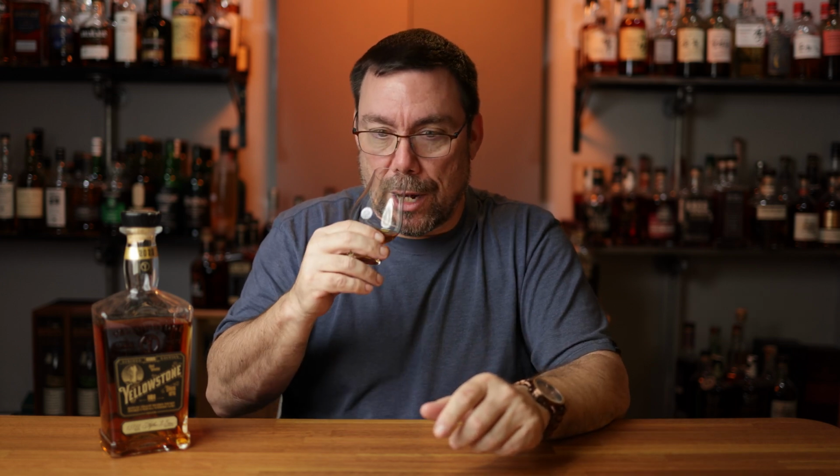The longer that it's in the glass, like I had mentioned, this is opening up so much more than when I initially poured it. This is a very pleasant, a very good experience. My first and second sip, I was on the borderline on whether or not this was going to be a skip. So now I have to decide whether this is actually going to be worth purchasing it.